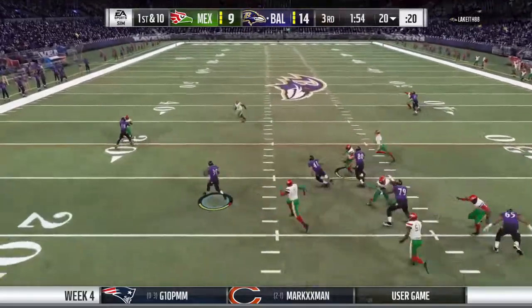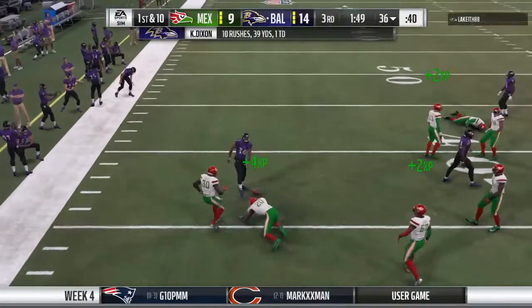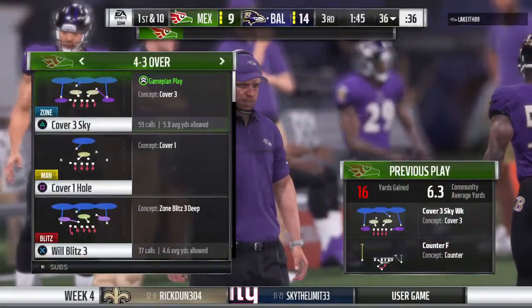They'll start the drive with Dixon. And an alley to run. And they're able to get this one across the 35. 16 yards on that one and a Raven first.